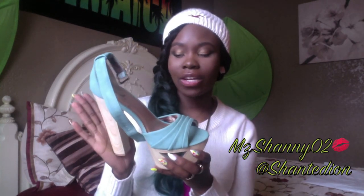But these are shoes I'm definitely going to be wearing with my dress that I have, and maybe even my scarf that I have, and dress it up to probably make it an outfit of the day.